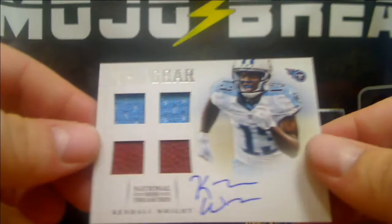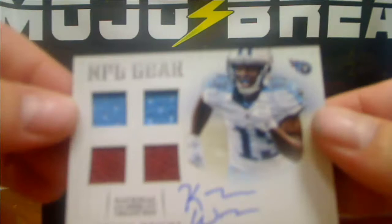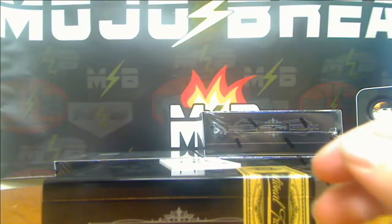And an on-card auto NFL gear of Kendall Wright for the Titans. Two pieces of jersey, two balls, Kendall Wright. 13 of 15. Kendall Wright. Oh yeah, jersey number card. Good catch. 13 of 15. I know. Kendall Wright in almost every case for sure.